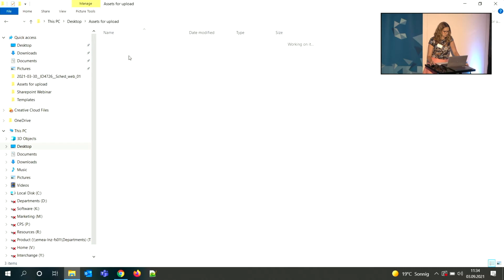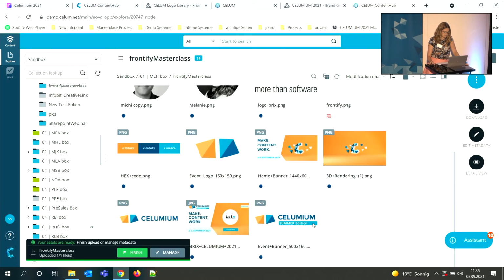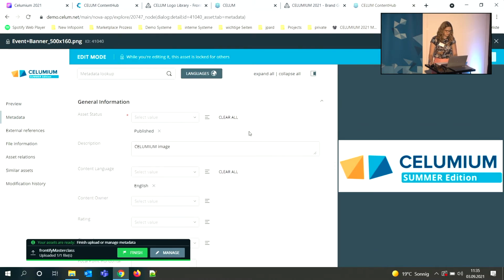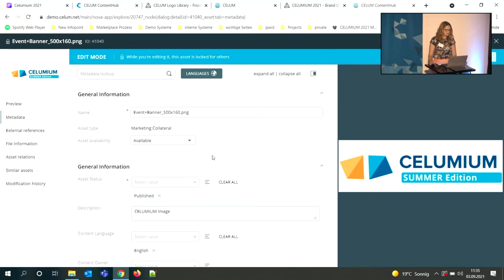I prepared a banner for upload. That's this email signature, an email banner, and I have to edit the metadata now. Okay, that's actually an asset I have already uploaded, but what is really important here, and that's what we defined when we implemented it for demo use cases, is that for an asset to be transferred to Frontify, the asset availability must be set to available, and also the asset status must be published. An asset that does not have the status published, for us at CELUM, we say, okay, we don't need that asset in Frontify because we want only assets that are really ready for branding in Frontify.